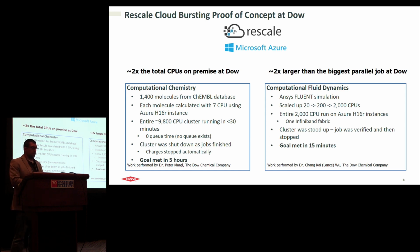Our exercise here wasn't to benchmark speed, it wasn't to benchmark efficiency, it was really to say, can we burst to something massive, more massive than we could get done in a reasonable amount of time on premise. And so that was our main objective. Our second objective, which isn't really described here, is can we run a day-to-day simulation in the cloud, similar to a small simulation we would do on premise. And those aren't mentioned because they were pretty trivial, but just the big cases are mentioned here.